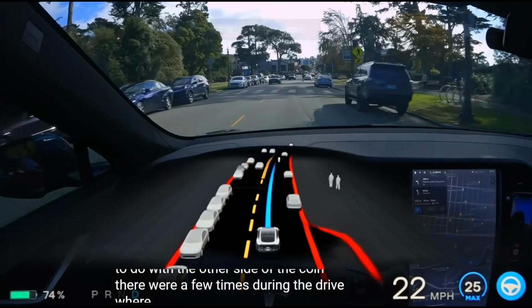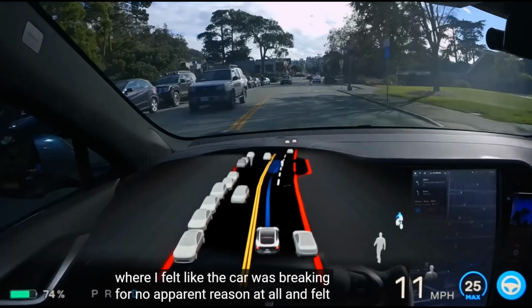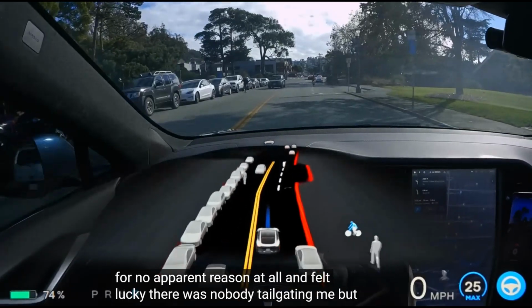Honestly, the majority of the time, the beta's now feeling a lot smoother than the average Uber driver I encounter. There were a few times during the drive where I felt like the car was braking for no apparent reason at all and felt lucky there was nobody tailgating me.